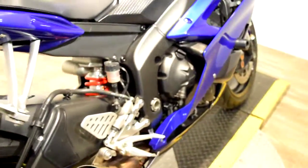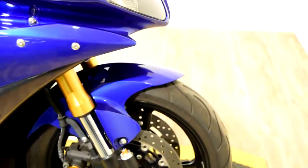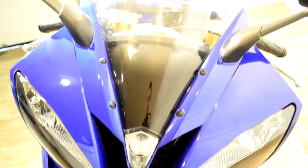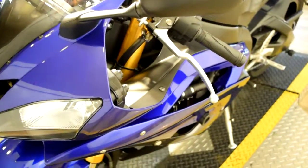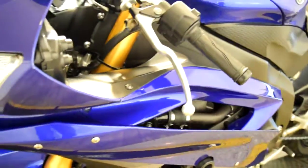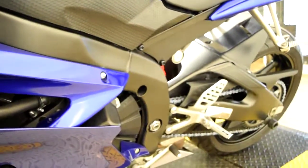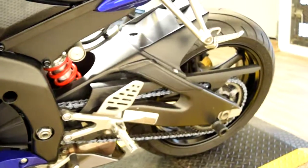We service all of our bikes at Monster Powersports, so this bike has been safety inspected and it's ready for the road. Please give us a call at 847-526-0500. You can see some more pictures of this bike at monsterpowersport.com. There's about 22 pictures online. We do out-of-state financing. We ship bikes all over the world.